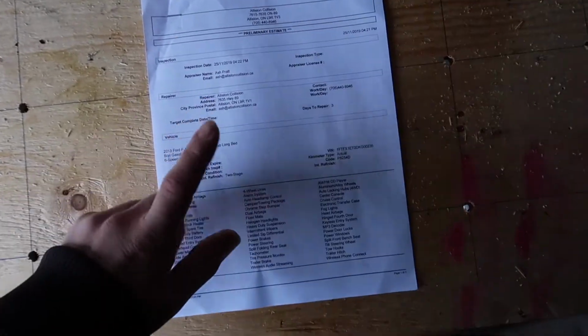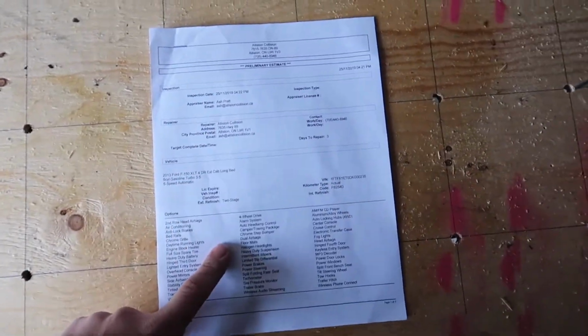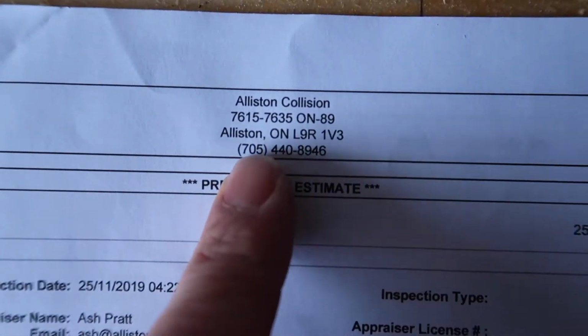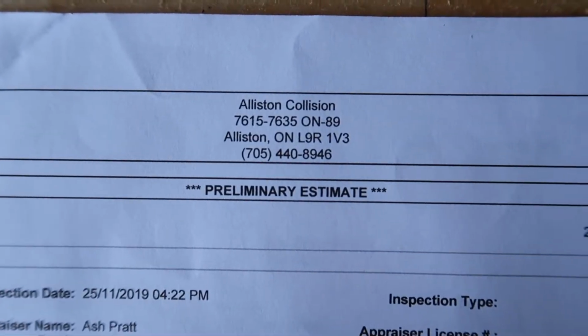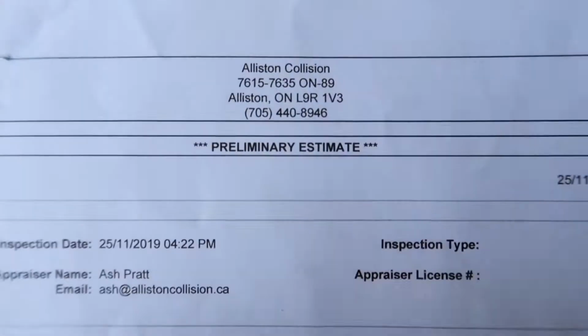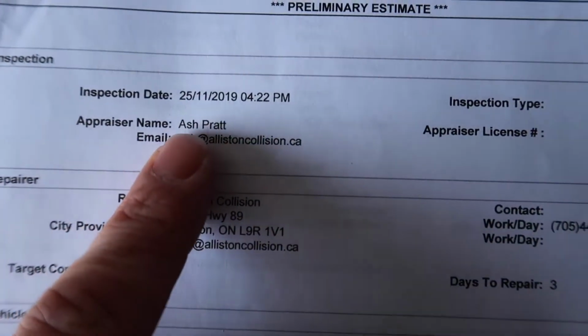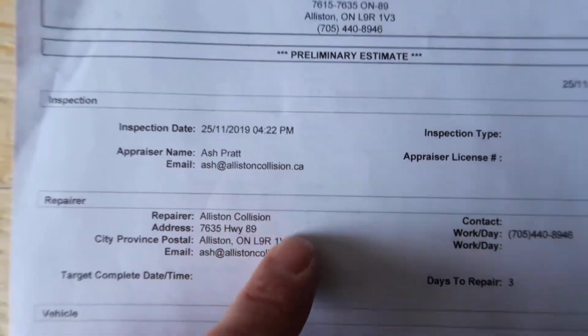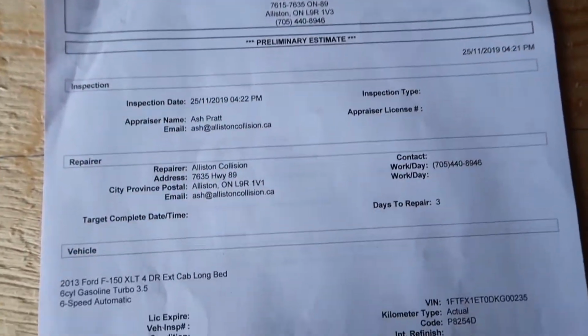All right, guys, so we got the official quote here. First of all, if you live in the northern GTA area and you need some work done, check out Allison Collision. They do pretty good work. They did the front of my Civic, so I'm assuming they're gonna do a good job on my truck. You can contact Ash Pratt, he's the owner there, Ash at AllisonCollision.ca. Good guys, easy to deal with.